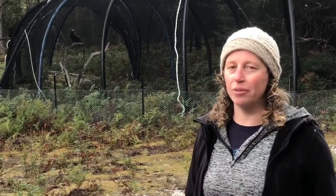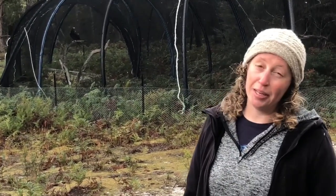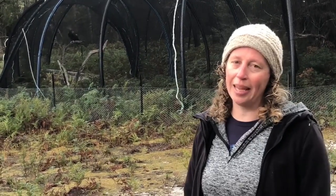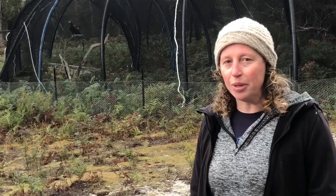So very shortly we're going to catch this wedge-tail and put her back into the release aviary. She's been with me here for about 7 or 8 months after having a fight with another eagle over territory at the beginning of last breeding season. She has some pretty horrendous wounds.